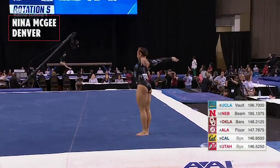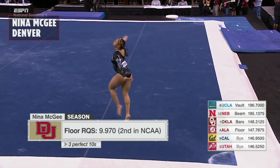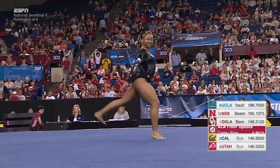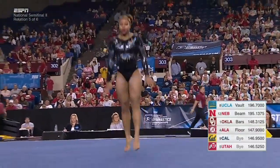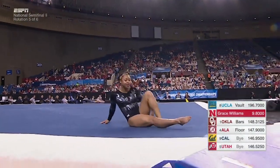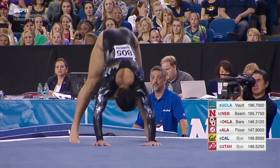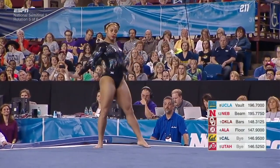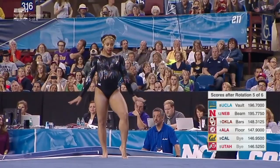And Nina McGee, who is always a highlight on the floor for Denver. They had a great season, but did not do well, unfortunately, at the NCAA regional, so they are not represented here as a full team. But this is one of the great routines. Oh, all the college competitors in gymnastics here love to stop and watch this routine. So much fun.